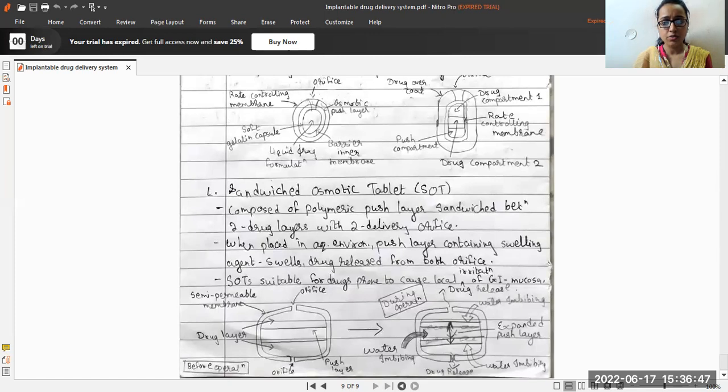Last is the sandwiched osmotic tablet, that is SOT. It is composed of a polymeric push layer sandwiched between two drug layers with two delivery orifices. We have two drug layers, and the middle is the push layer. The middle layer pushes on both sides, and the drug is released through both the orifices present on different sides. Thank you.